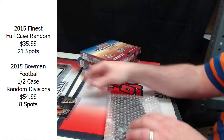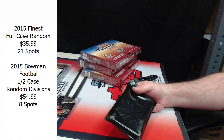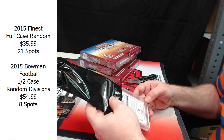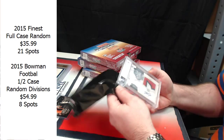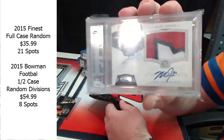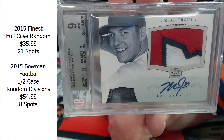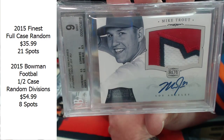Hunter Harvey, it is a 2012 National Treasures Baseball, 38 out of 99, 3-color patch auto, BGS 9 auto 10 for Mike Trout. 3-color patch auto, BGS 9 auto 10 for Mike Trout. Very nice.